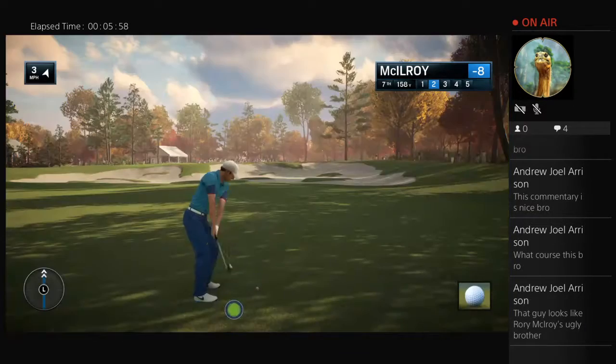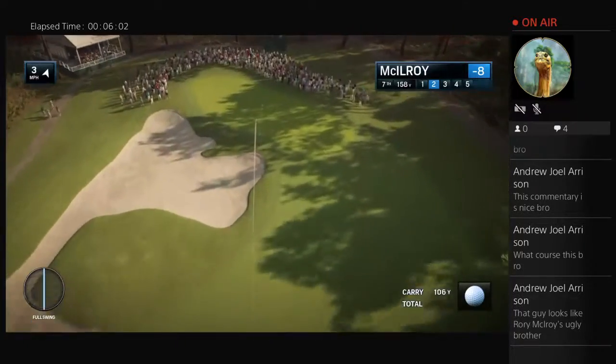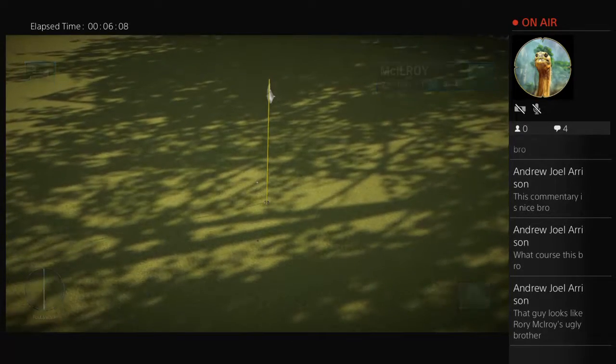What a round. Yeah, these are the days you just dream for. We know golf's not that easy. But on a day like today, savor it and just keep going. Keep doing it. Safely aboard.